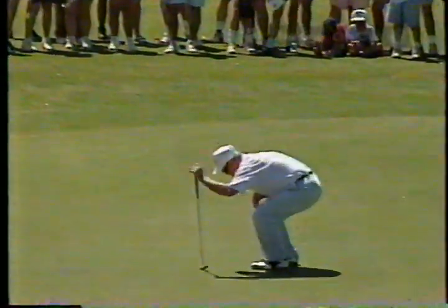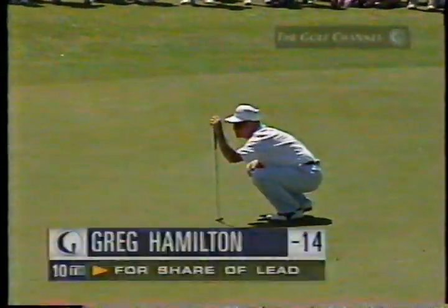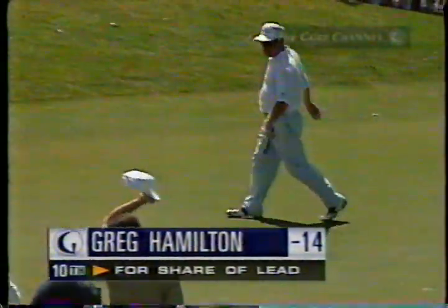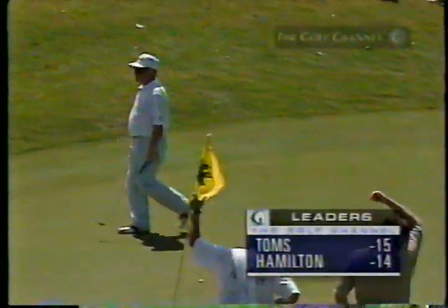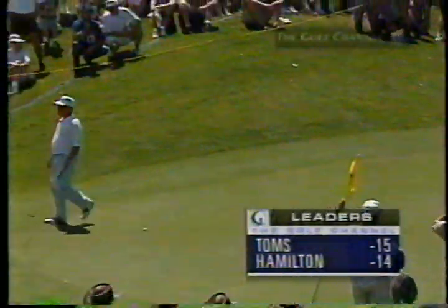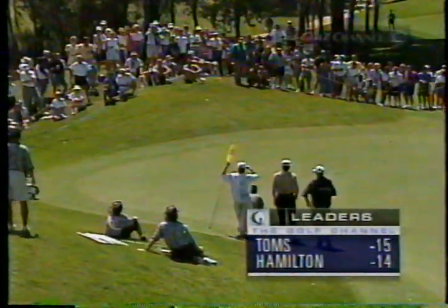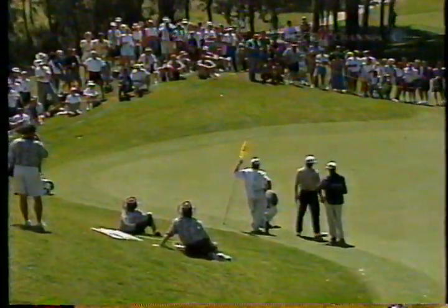Let's go back now to the 10th green. Greg Hamilton trailing by a shot. And Gary, he's held up pretty well thus far, although here's really where the tournament begins for him. Well, he has, Denny. It's interesting. I watched him yesterday, and of all the holes I've watched him play, I haven't seen him miss a green yet. So, hitting the ball very well. Yet another iron shot pin high.